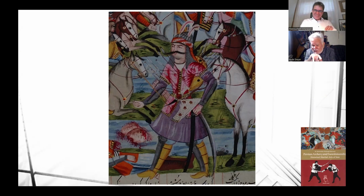The thing is that shooting somebody to death is recorded in history in Iran, where somebody was so hated by his enemies that everybody wanted to shoot an arrow into him, and this happened. I think certainly in the Safavid times there's a mention of it. Yeah, he looks unhappy.